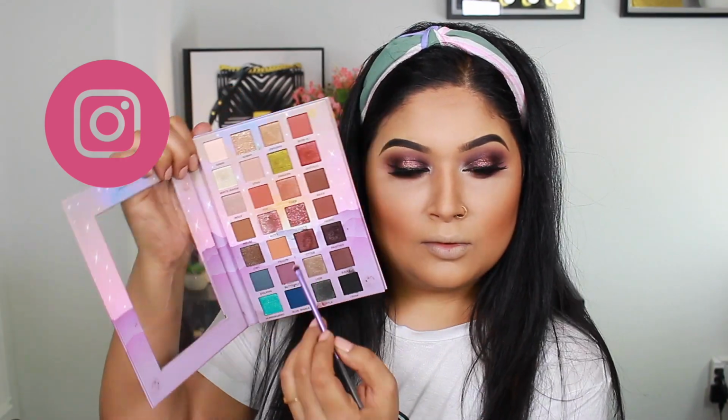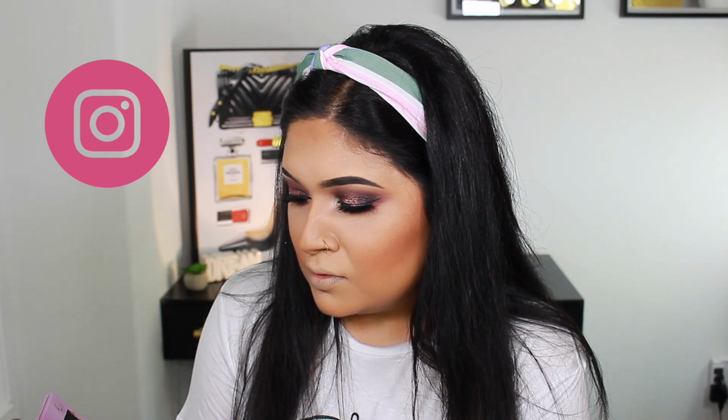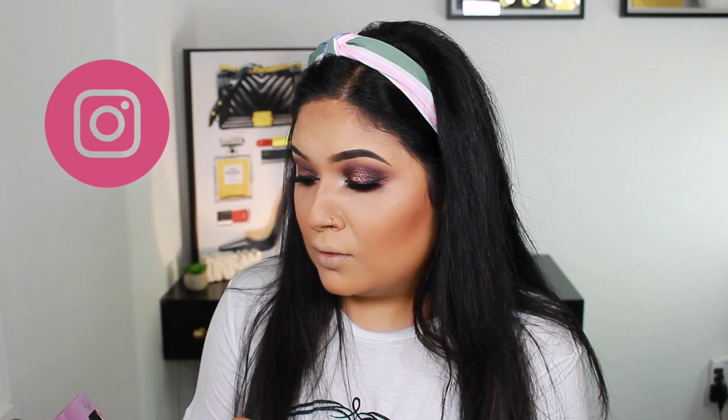I will now be taking this shade called Coyote. I hope I'm saying this right. It is a metallic burgundy kind of color. I'm going to take that onto a smaller detail brush by Real Techniques and apply that towards the inner corner onto my lower lash line.